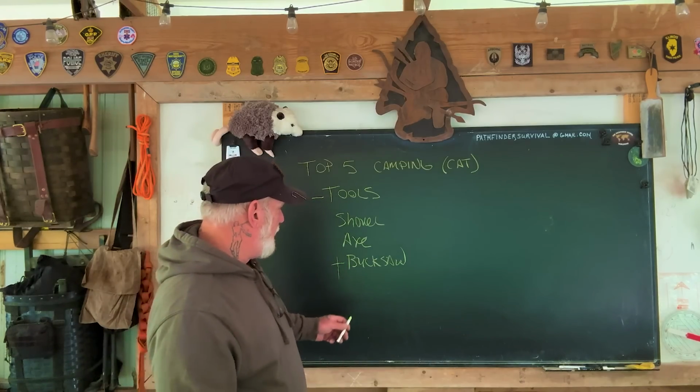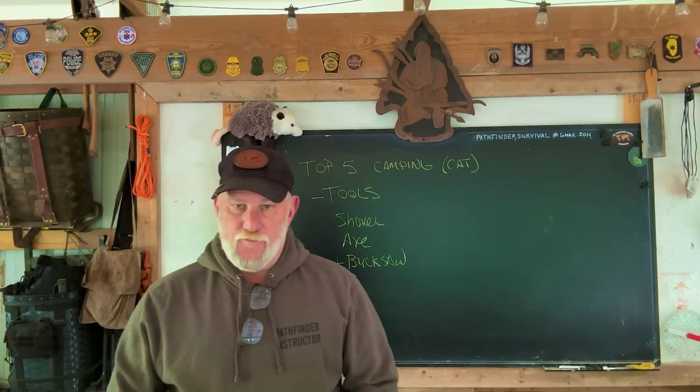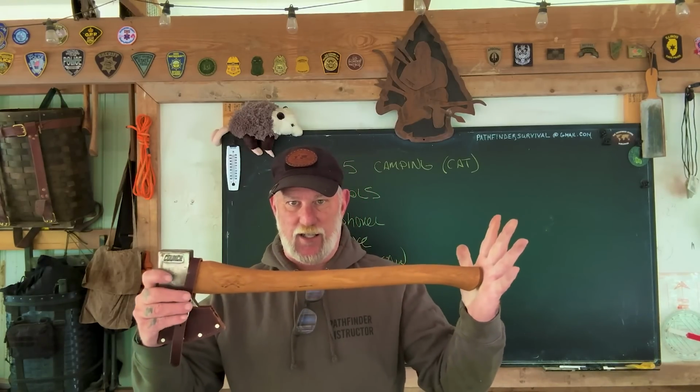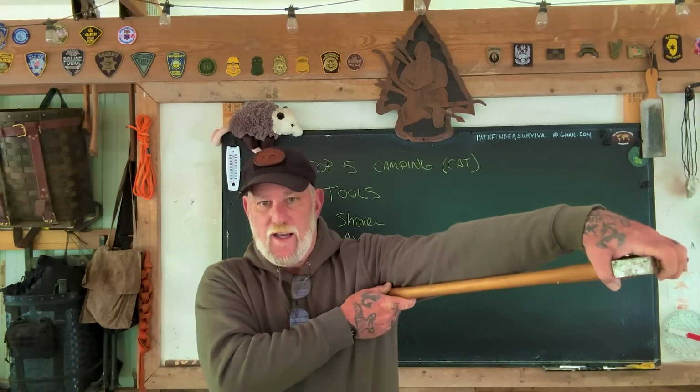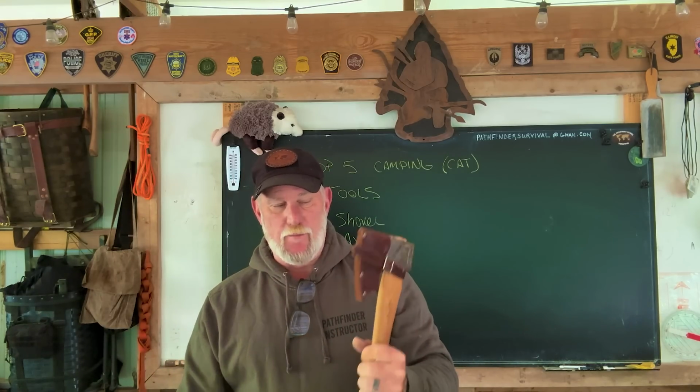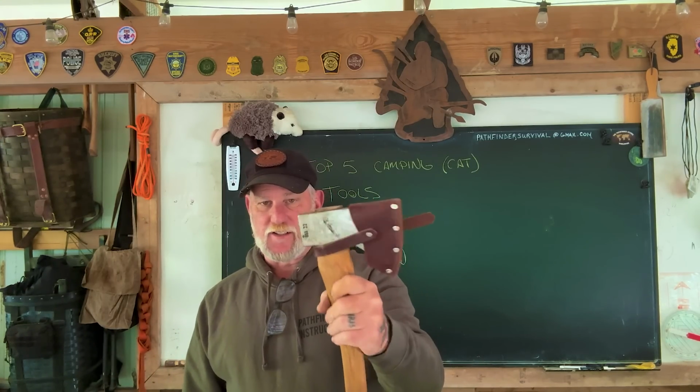Axe, I'm going kind of backwards up the list here. For this situation, again, we have conveyance. So the minimum axe I would go with would be something like a boy's axe size. Something that is, you know, at least armpit to cupped hand in length. That's got a minimum of a 2-pound head on it, like this Council Tool Hudson Bay. That would be the minimum I would carry, okay?